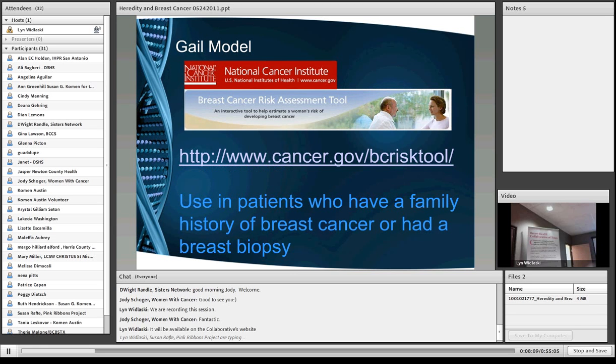One thing we use to help determine someone's risk is something called the Gail model. This was developed by the National Cancer Institute, and it's used for women who do not have cancer. This is the website for it. If you just Google Gail model, it'll come up as a link. I don't run this on everyone because sometimes it'll come back high even in someone who probably doesn't need screening. So I use this in someone who has a family history of breast cancer or has had a previous breast biopsy.